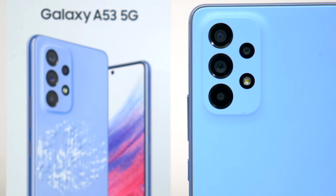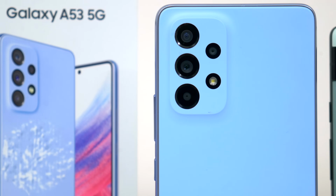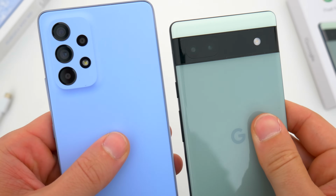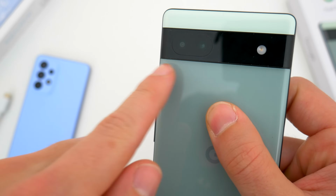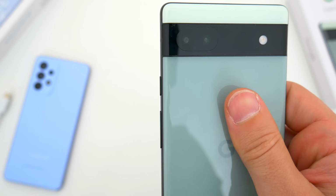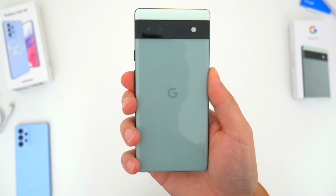Finally, while it might seem pretty easy to just automatically declare the Pixel the winner in the camera department, the A53 actually offers a great camera setup of its own with surprisingly good real-world images, and a few advantages as well. Hardware-wise, the Pixel does still use the same 12.2 megapixel main lens that Google has been recycling year after year, alongside the slightly better 12 megapixel 114 degree ultra-wide from the Pro.